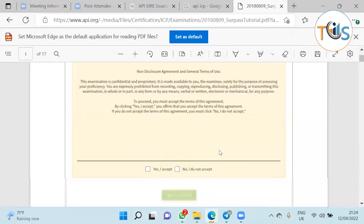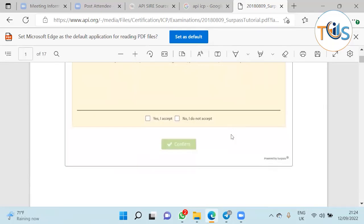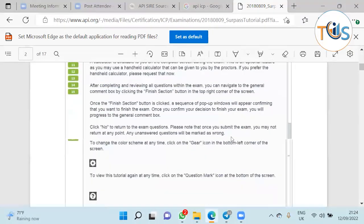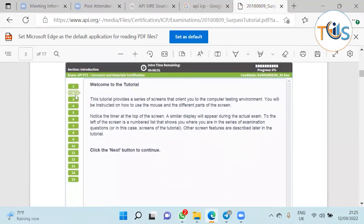Before you start the exam, in this tutorial you have to accept a non-disclosure agreement, which means it is illegal to share the questions that you see in this exam with others. And you can see the number of questions here, which question you are attempting. You can see the remaining time here on the top, and you can see your progress here as you go along, and they should be able to see your name here, the candidate name.